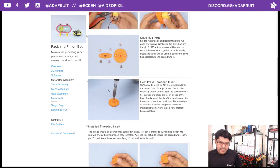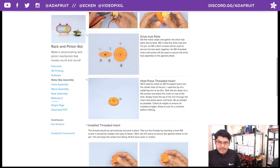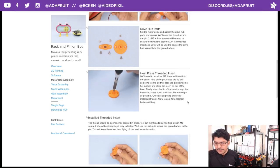Heat press, I haven't really used this technique a lot in my projects, and this is probably the first one where I've used it. But I've seen a lot of people in the community use heat pressed threaded inserts in their 3D printed parts to get really precise and accurate threads. Instead of having to use a screw tap, you can use the tip of your soldering iron to heat press a threaded insert into a mounting hole in your 3D printed parts. You've got to be careful with it, though. I did ruin one of them where the tip went too far and the PLA started melting. There are some jigs that you can build for this type of technique, which I'll probably look at the more I use it. But it's really cool.